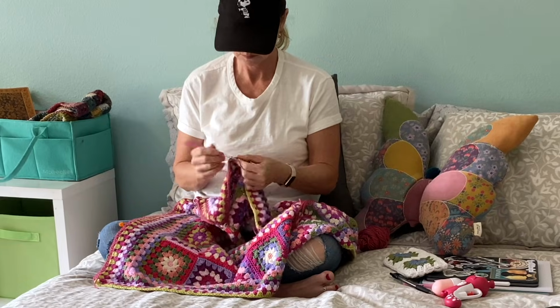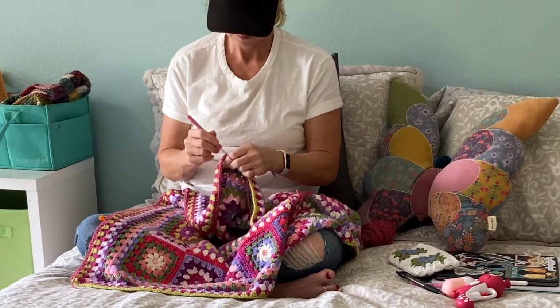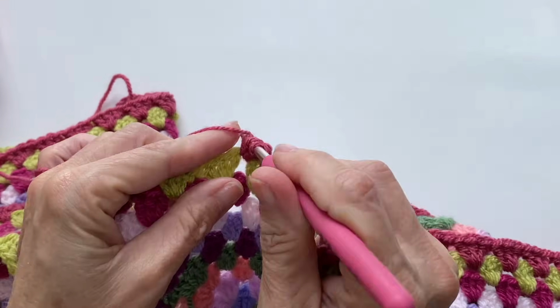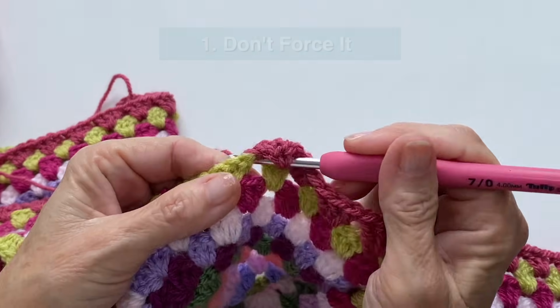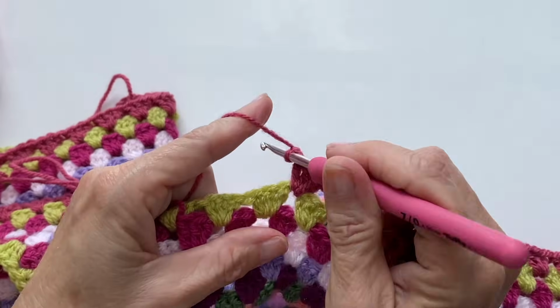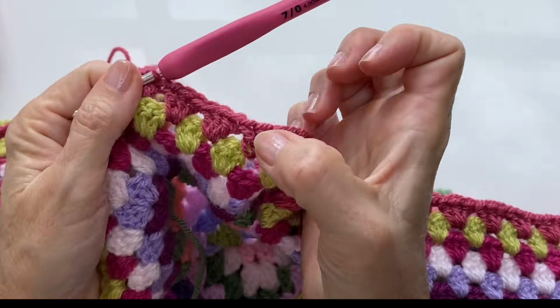Now, we all know the best way to get better or faster at something is to practice, right? That's a no-brainer. But how we practice is super important. So my first tip is don't force it. Instead, slow down and relax. Now that probably sounds counterintuitive, but what happens when we consciously try to get faster is we start tensing up, which actually slows us down more.